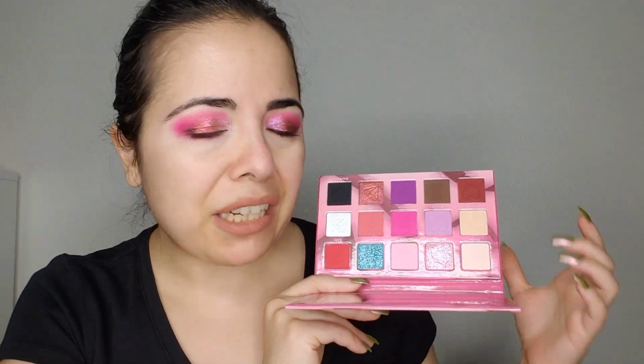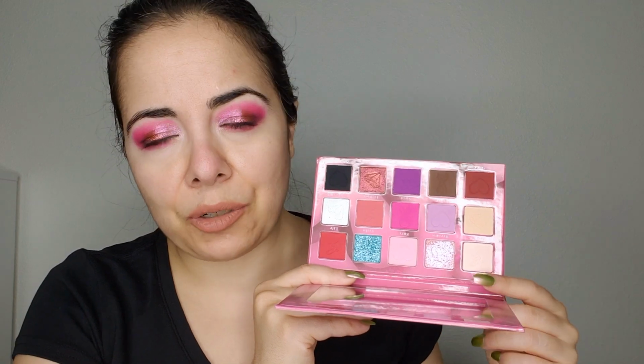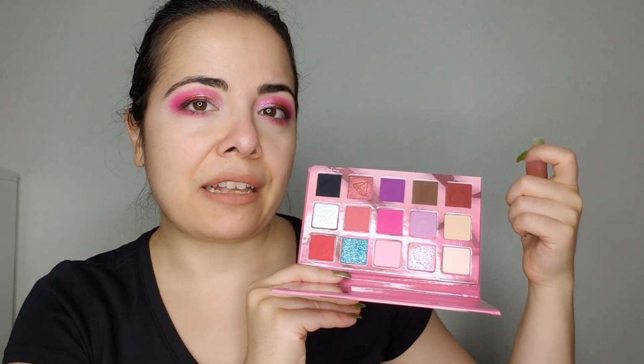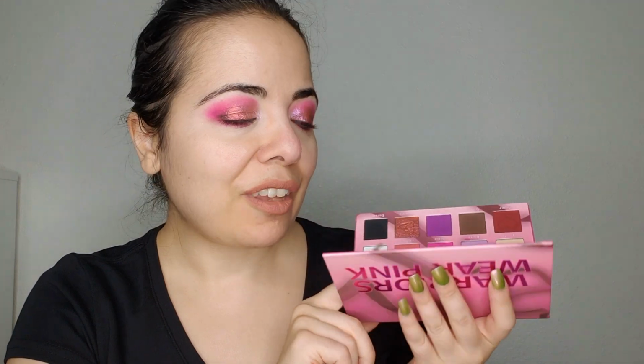Overall, am I excited to have this palette? Yes. Would I purchase this palette again? You know, I think I would purchase this palette, but realistically, I have all of these colors, but I still think I would purchase this palette. If this palette was a magnetic palette, I can guarantee you that I would purchase this palette. Nowadays, palettes that are magnetic where the pans come out, I would buy them. I'm just drawn to that. Brands, if you're listening to this, just so you know.